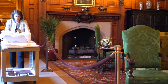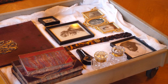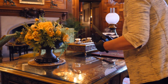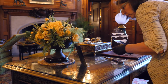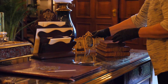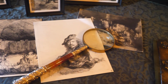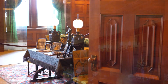Unfortunately that collection's no longer with us, but it is now sitting in the J.P. Morgan Library in New York, and the staff there has been incredible to work with. We've been able to work with their staff to select a little over 35 etchings in this room today to reproduce. So we took high quality digital images from their collection and used a fine art printer to reproduce these exactly as they would have been presented during Vanderbilt's time.